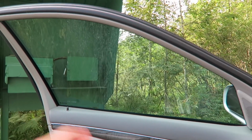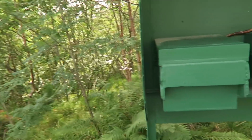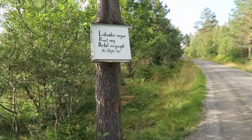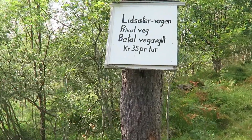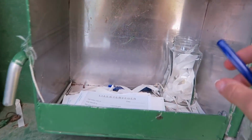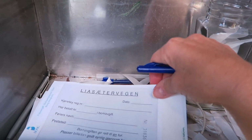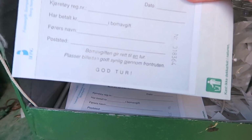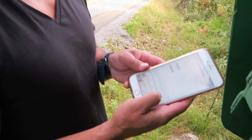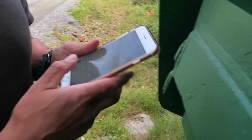This is what you get in Norway. You get these covered boxes on these private roads, and the sign says I've got to put something in. I don't really know what it says if I'm honest, but the lady told me you put 35 kroner in. So here's the box, you open it up and you've got some pens and paper in here. All I can read is registration number. Andrew's using Google Translator to check what it means.